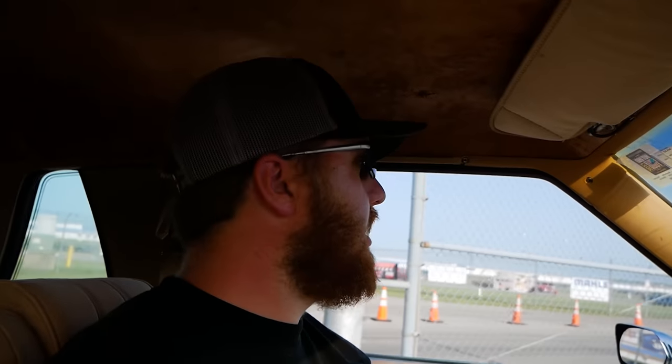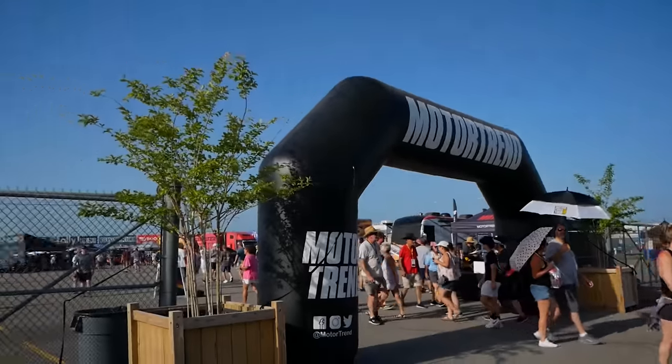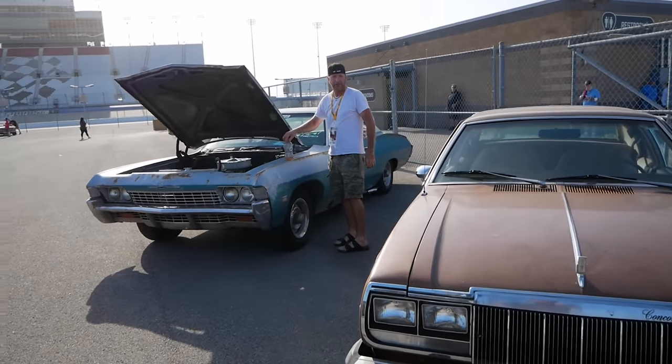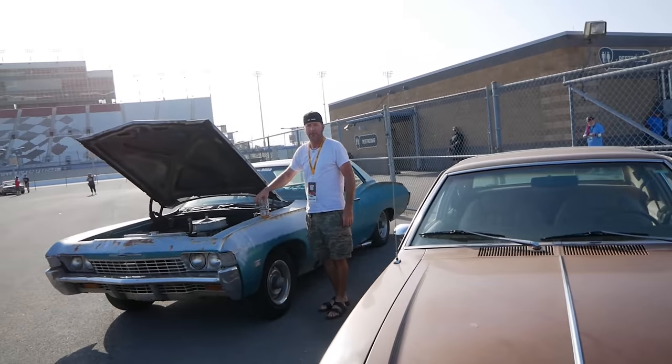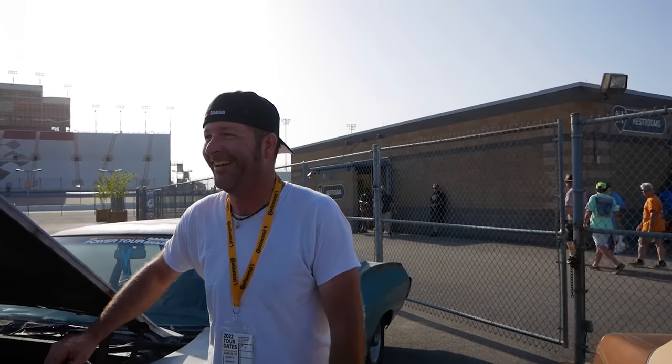Either way, we're here and I've apparently decided to just drive into the vendor parking. The best part about Power Tour after 5 o'clock is it's a free for all. You just drive wherever the hell you want, no one says anything. So we've decided this is our spot. This is the Ike and Kevin display. Yeah, it's a good display. Well, we're here way later than we intended to be, but that is okay.